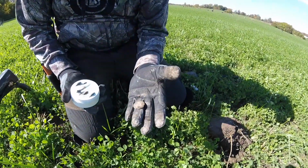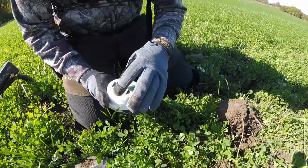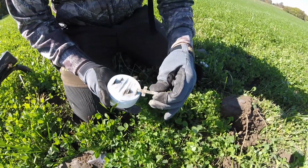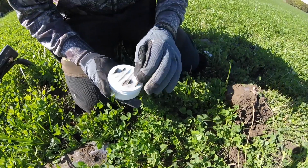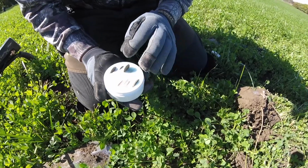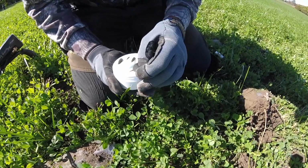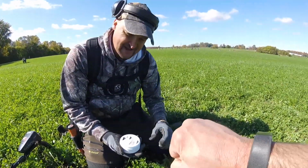I got a silver barber. Nice. 1908. I got this really cool cross. Awesome. I got two Indian head pennies, there's one there. Flat buttons. Some good stuff out here. There you go, buddy. Thank you, man.